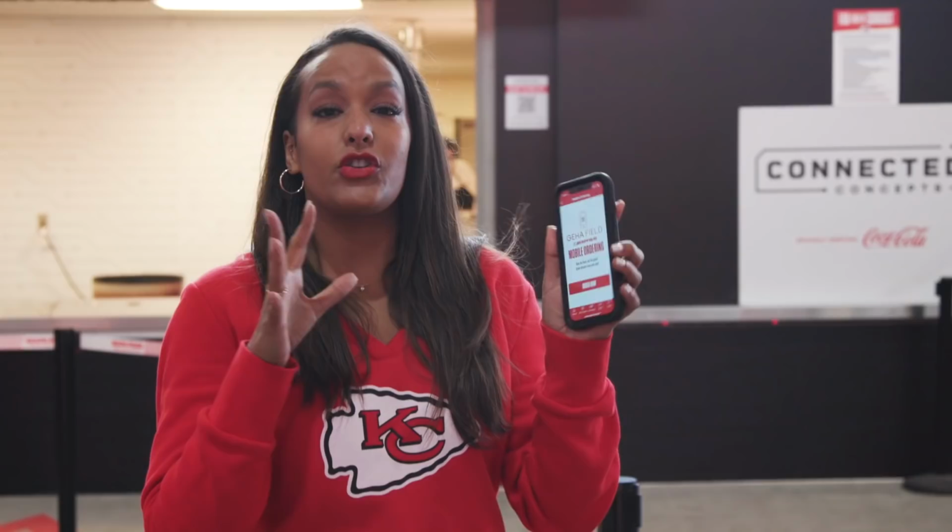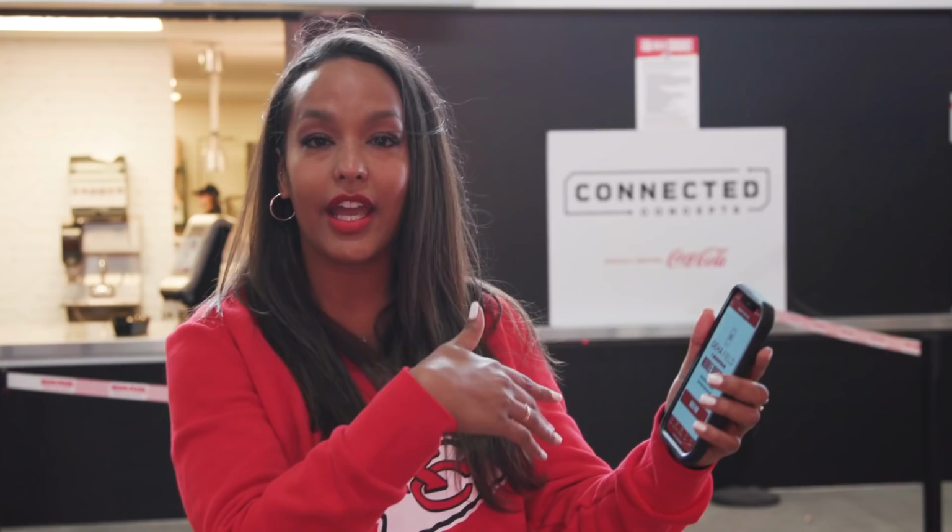So the great thing about Arrowhead Stadium is they're really trying to make the process fast when you're getting your food, so you could skip the line. So they created this mobile app where you just go on it and you order what you want. You come over here, you pick it up, and it's fast and convenient so you don't miss the game.